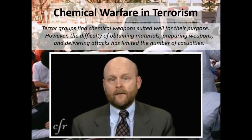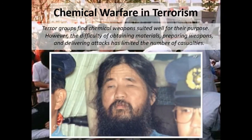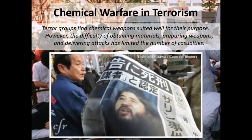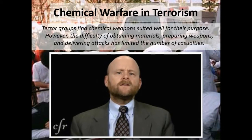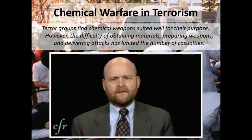in a Tokyo neighborhood. Asahara and his accomplices were charged with murder. In 2004, they were sentenced to death by hanging. Asahara exhausted his legal appeals in 2006. He now awaits execution. What is the lesson of Aum Shinrikyo's sarin gas attack on the Tokyo subway system?